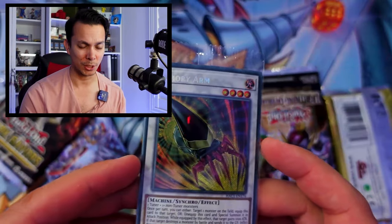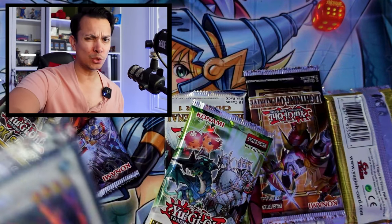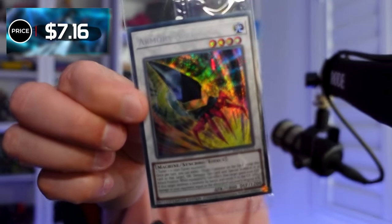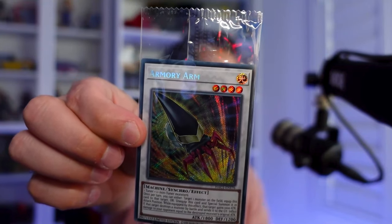I wonder why, because it says bad. But yeah, let's check out the value of this one real quick. I think this one is okay, maybe at least $1. All right, so according to this, this is actually really good. Surprisingly good, at $7.16 for this secret rare. That's actually really good. I'm actually surprised about that.